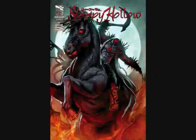First up is Sleepy Hollow #1. I'm glad I jumped in on this. Very cool cover art. It's bam right there. And very cool alternate covers on that too.